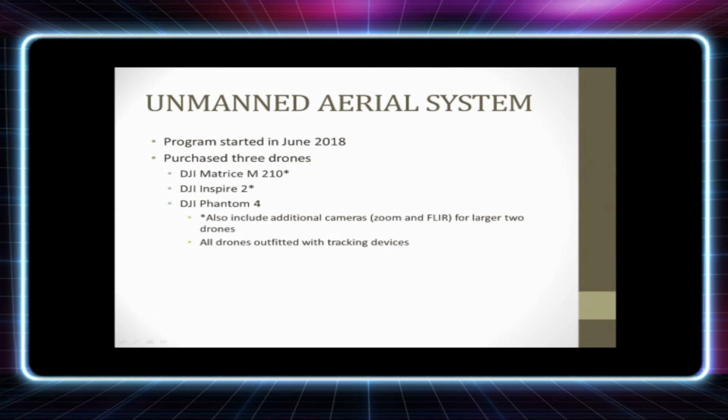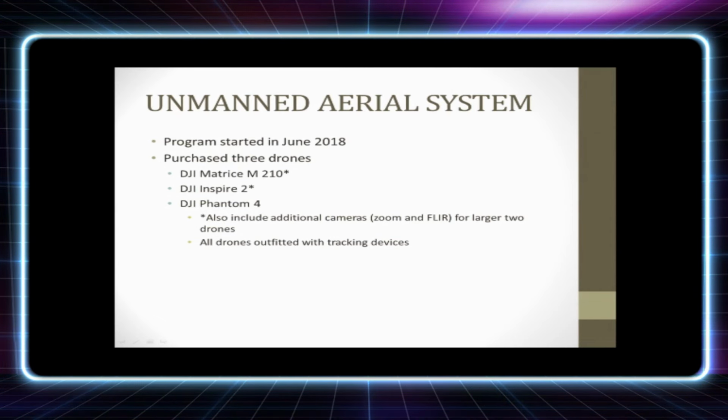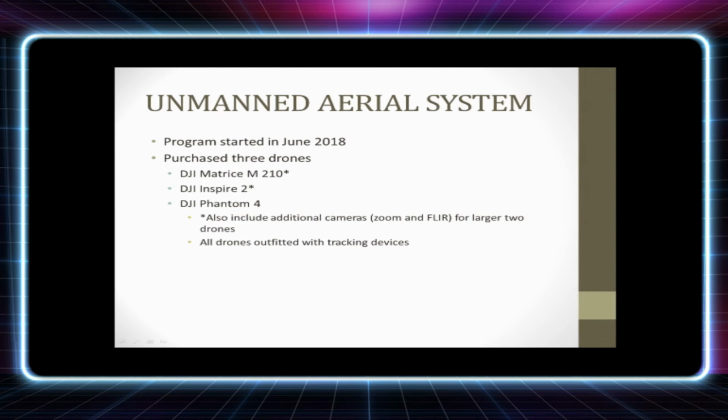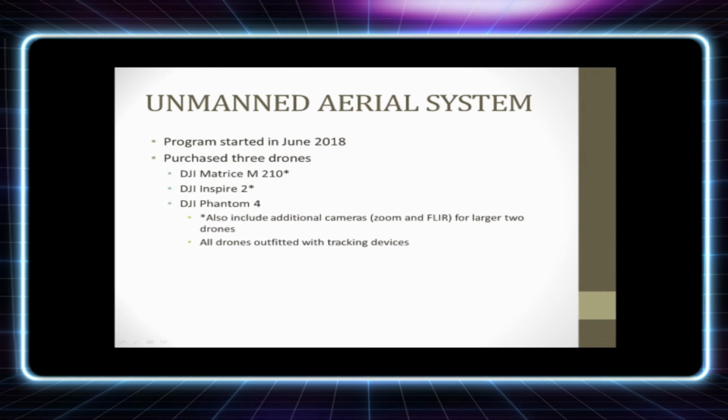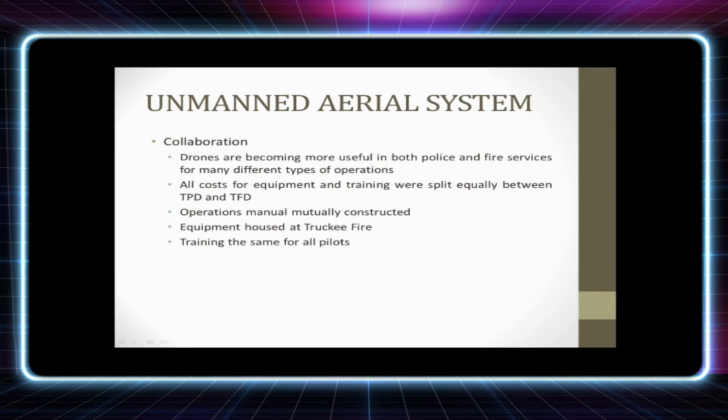As I said, the two different cameras that are mounted on the larger drone right now, the FLIR and the zoom, were additions that we put on there. And all the drones have been outfitted with a GPS tracker in the event they were to get lost. We're able to find them with a handheld device that will lead us right up to the drone.